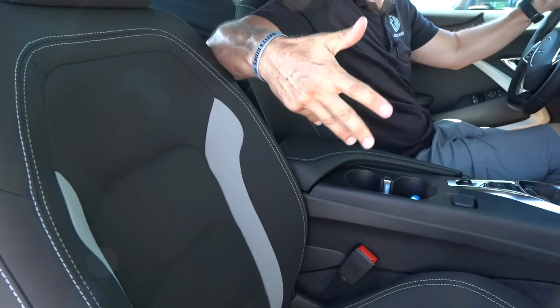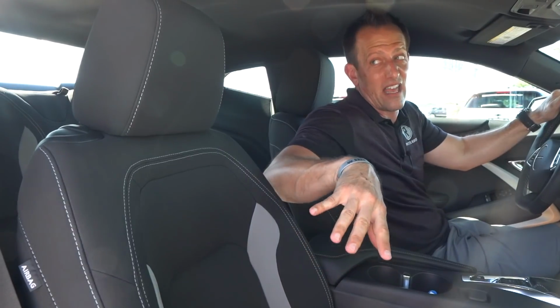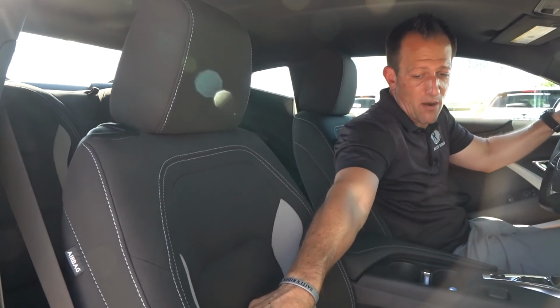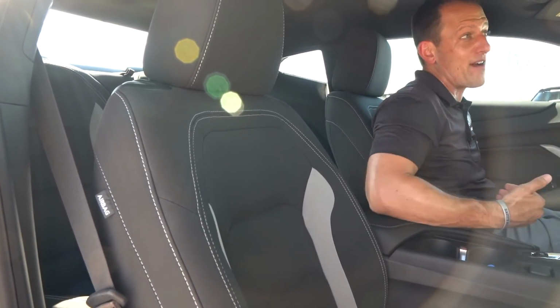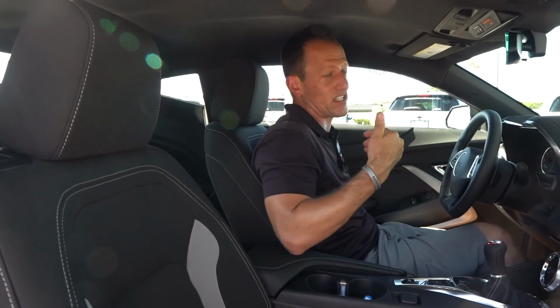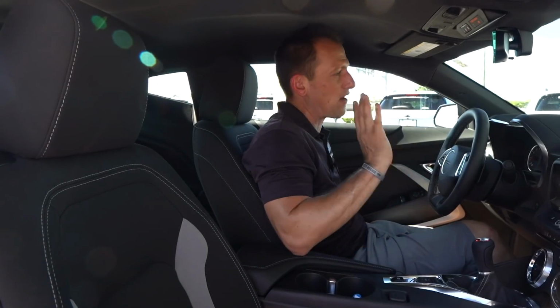Cloth interior. It's all about price point. The good news is cloth interior weighs less than leather interior, but it's a nice grippy material. I do like the stitch work, a little bit of gray, and you do have manual seat for the passenger. I have an electric seat, power seat over here for the driver. Plenty of headroom, but yes, there's blind spots, but we're not gonna beat a dead horse.